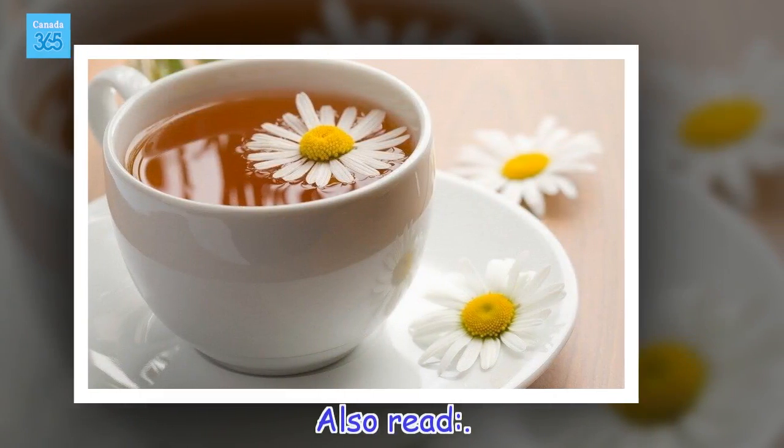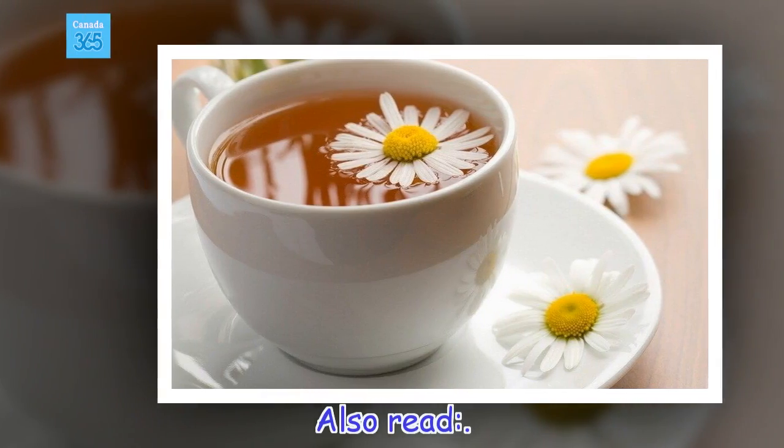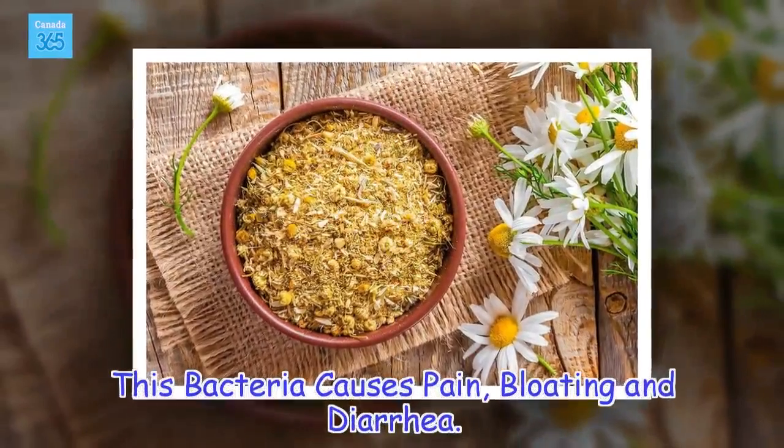Also read: this bacteria causes pain, bloating and diarrhea.